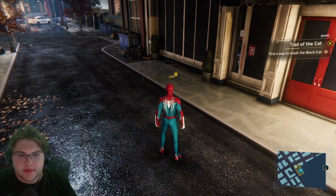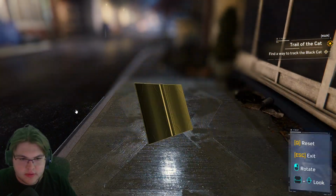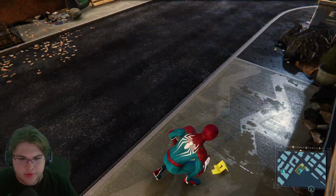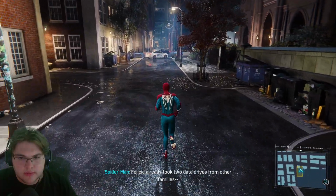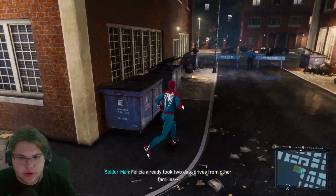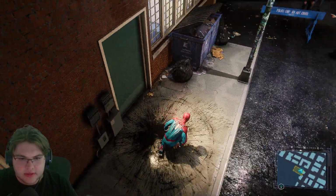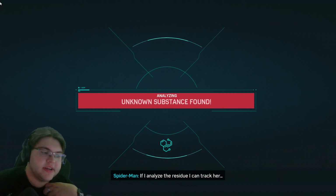Okay, so... Oh, we got a book here. Antique book. Looks like it's volume 2 of a set. Where's volume 1? There's a high-end pawn shop owned by the Macchio family around here. Felicia already took 2 data drives from other families. Did she just take a third? Oh, there's the second magnesium flare. Probably what burned that guard's eyes. If I analyze the residue, I can track her. We gotta do another puzzle.